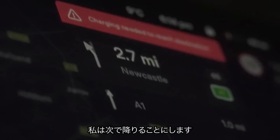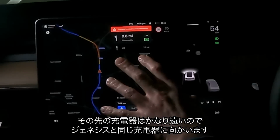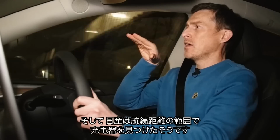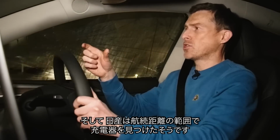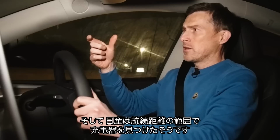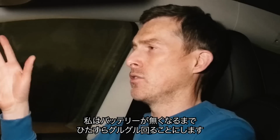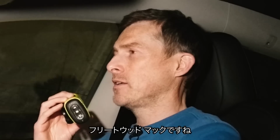I'm actually going to leave at the next junction as well because I found a charger that's quite a few miles away, but I need to go the same direction as the Genesis actually, and the Nissan is just going to stay on this road because he's found a charger that is within his range, and the idea is that we'll get near our chargers and then circle like sharks until the cars run out of battery. So Nissan, I can see you disappearing into the distance as you go your own way, as Fleetwood Mac said. You can go your own way.